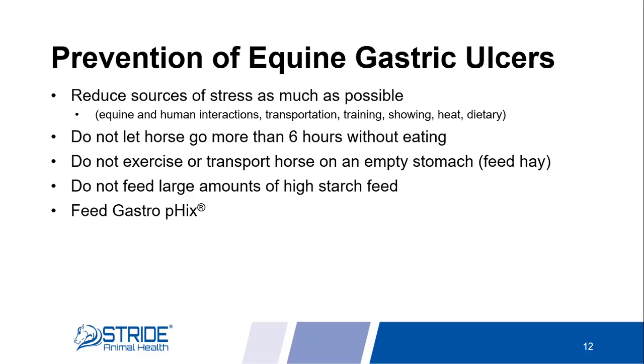So how do we prevent equine gastric ulcers? Number one, reduce the sources of stress in your horse's life as much as possible. Emphasis on the words as much as possible. You cannot have a zero stress environment, especially if you've got an athletic horse. But put yourself in your horse's shoes, figuratively and literally. Think about all the things that your horse has to deal with on a day-to-day basis that could possibly increase the stress level for that particular horse.